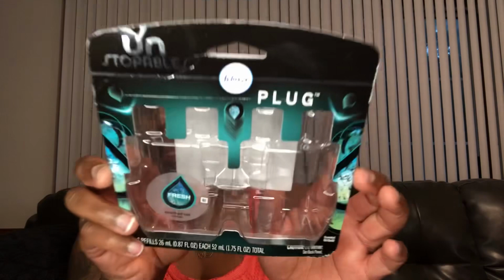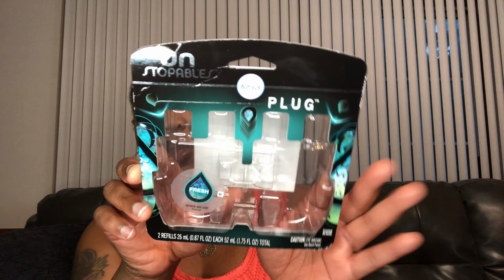I currently have this same one in a disinfectant spray, or what do you call it? You know, like the mist that you can clean and stuff with. So, like I said, I love this scent. I really do. This is an Air Wick, and this was also two in a pack. This is the tropical mango and kiwi. I think I'm currently using one of these, and then I still have the other one left to use.